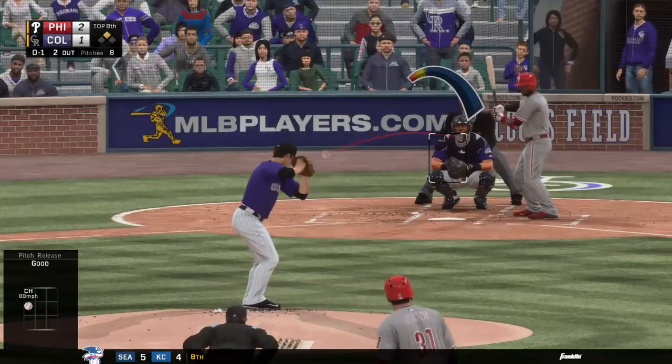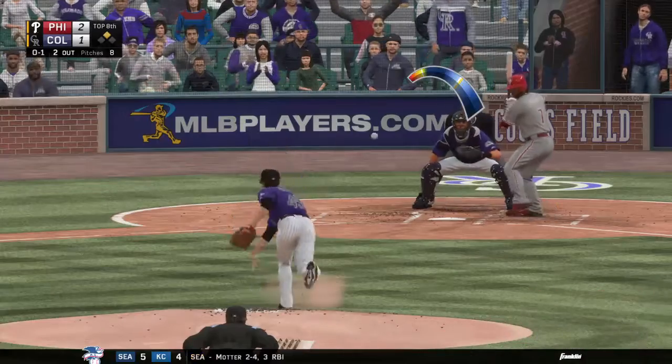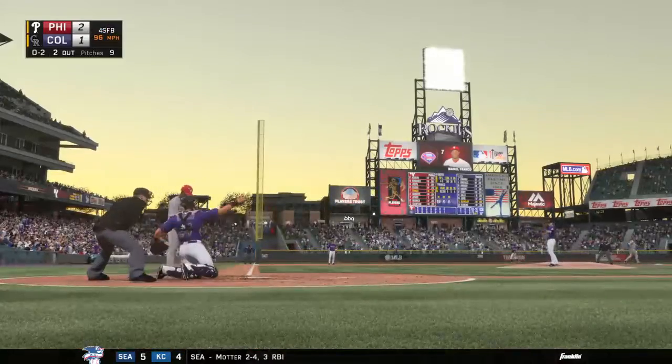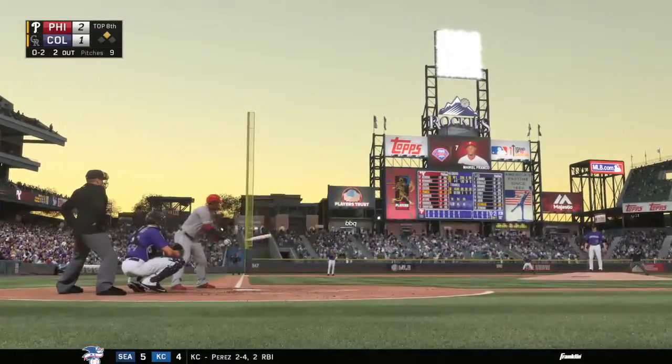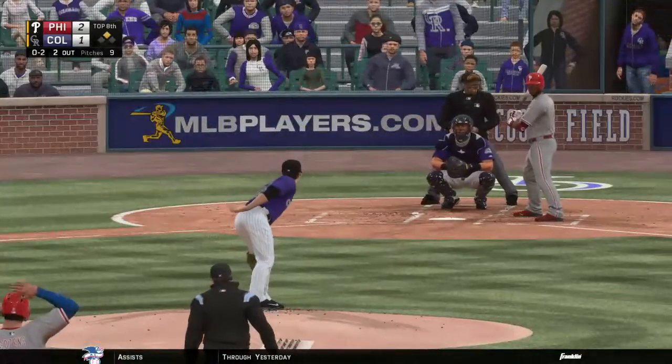Our pitcher's duel continues here. 2-1 score as we play the 8th. Fastball, and he's quickly in the hole. 0-2. Yeah, you can't afford to be selective now. You've got to expand that zone. Try and put something in play.